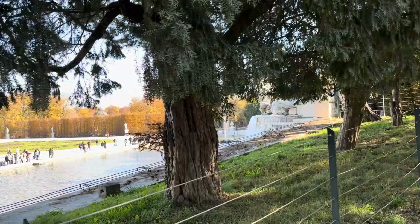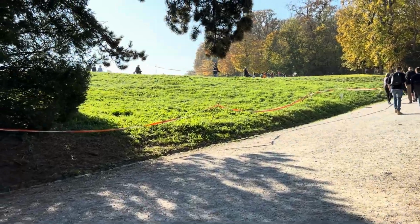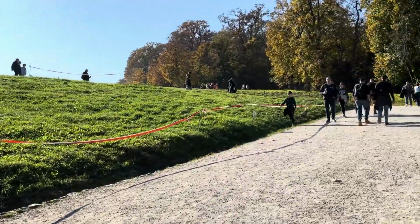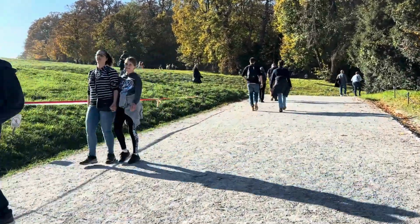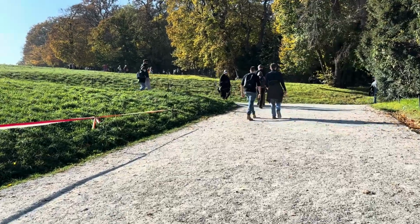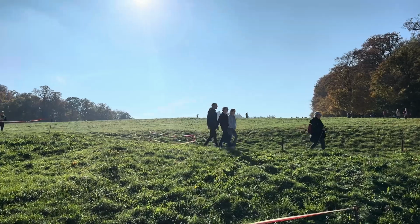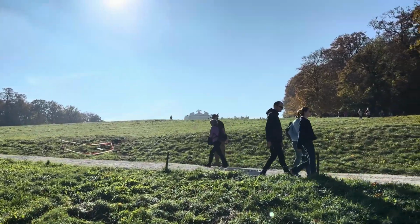Okay, just off to the side of that fountain is this big hill, and it leads up to that little monument up there. We're going to go find out what that is. But first, I've got to go uphill a long way. So I'll see you there.